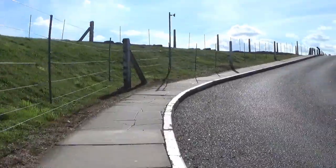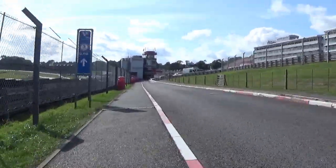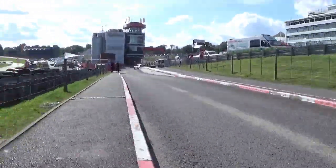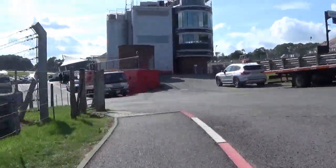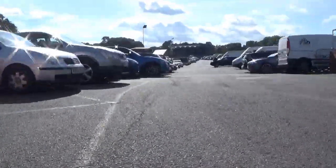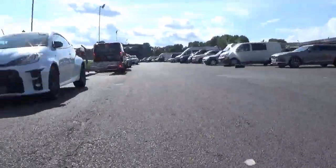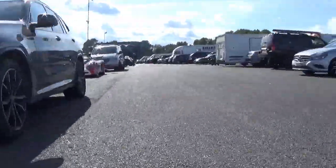After about 45 minutes I started heading back to the pits, and I thought I'd just record this little bit, walking from the middle of the second straight down towards the pits, and we were right down the other end of the pit lane. It was great fun. As you can see, it's a long way to walk. You end up walking a long way on these days, and it was nice just to do that bit of filming and show you a little bit behind the scenes. Yeah, we'll go on board now.